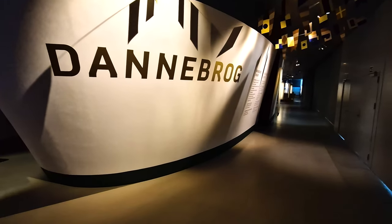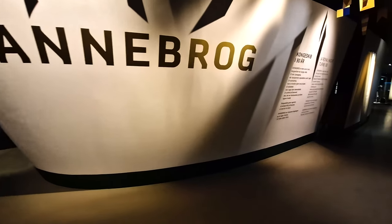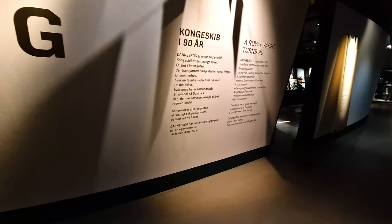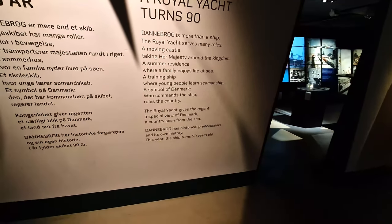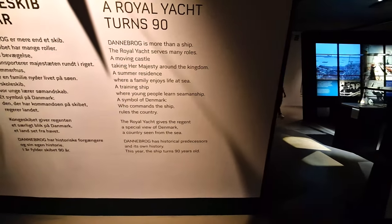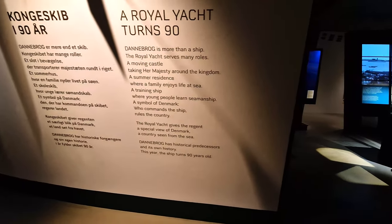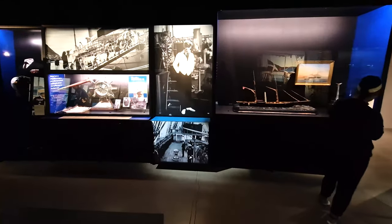So guys, this is a very interesting room. It's dedicated to the Dannebrog. That's the royal yacht. It's sort of the yacht force one of Denmark, where the royal family strolls around. You have to imagine that Danish people are very connected to the sea, because back in the days Greenland was part of Denmark, Iceland, the Faroe Islands. So here there is an entire room dedicated to this royal yacht.